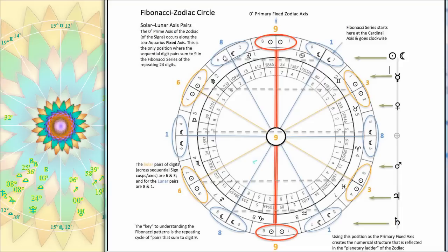You can call it lunar, you can call it feminine, but the nice thing about lunar is you can put a moon glyph there for it. So all of the lunar axes have Fibonacci numbers of 8, 1. The solar axes have Fibonacci numbers of 6 and 3. They all total to 9, with the lunars preferring 8, 1, and the solars preferring 6, 3, with the exception of 0 Leo, which is the point of symmetry.